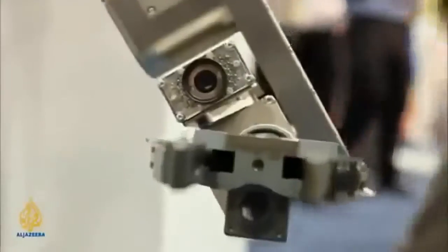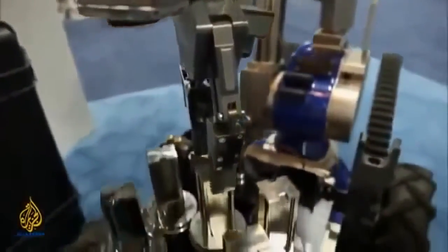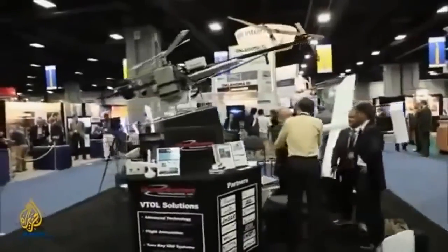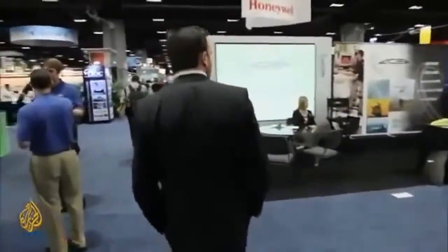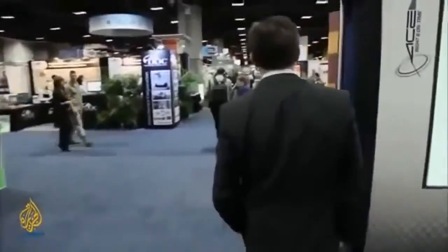And so there's things that we can actually pick up with the gripper, use them to defuse a bomb, and then put them back. They're all either selling their products or soliciting funds for their projects. And most of them are targeting a single customer with deep pockets, the U.S. military. This is an annual conference for the robotics industry in Washington, D.C.